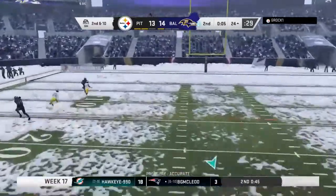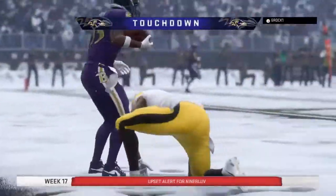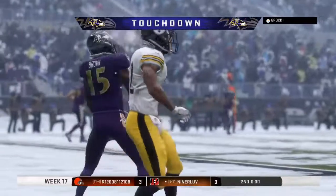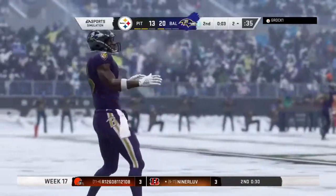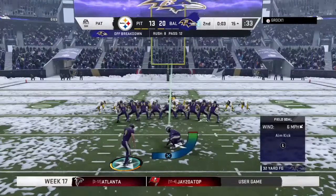Looking to throw on second down. Mariota, and this is caught. Touchdown, Baltimore. Hollywood, Marquise Brown, in the final seconds of the first half, as the Ravens push further out in front.